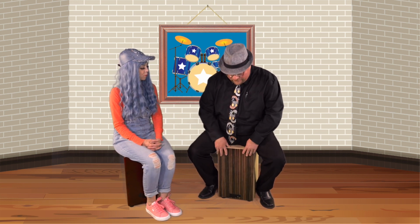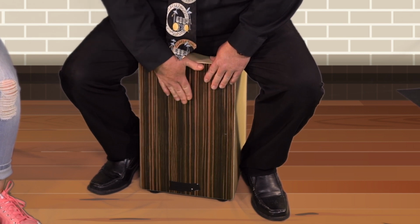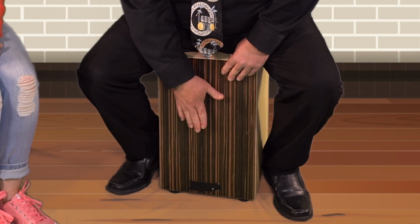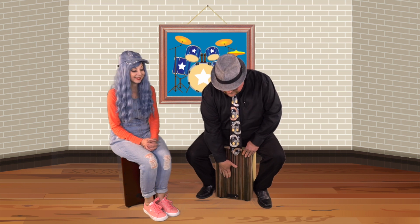Yay! So first of all, you have to realize there are actually three different tones to a cajon. So those three tones, you have a low, you have a mid, and then you have a high. Some people will call it a low slap, a middle slap, and a high slap. I actually just like to call it just simply tones, so that nobody gets confused. But you have a low tone, and it's not too far down.